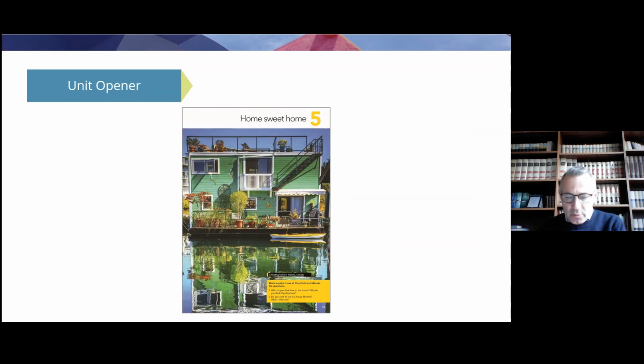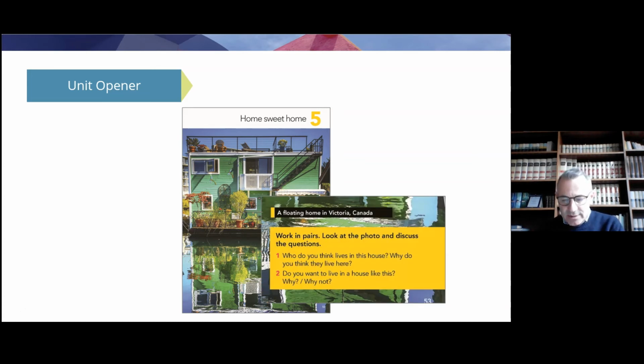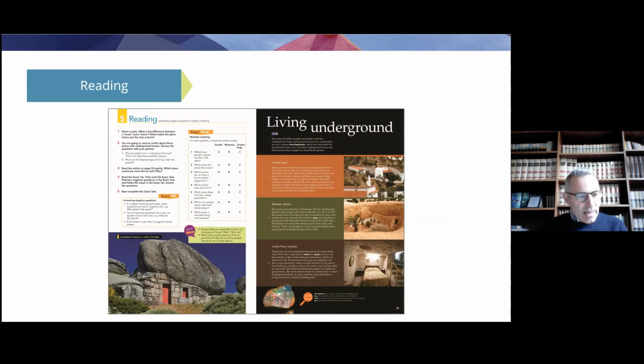So there's a unit opener, and as always with the Nat Geo course books, it opens with an engaging photo that works with the unit title to introduce students to the topic, okay. And there are some questions to help students engage and promote discussion. Okay. The focus of each lesson is shown at the top of each page. So, for example, here, reading.